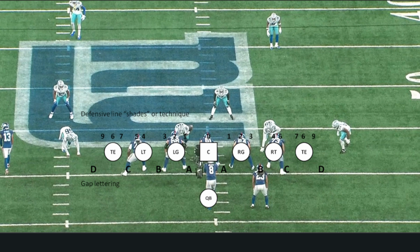So I want you guys to kind of grasp this, because when we're going through film, I want you guys to really understand, because I might say a 4 eye. So the eyes really come into play when you're talking about the 4 technique and also the 2 techniques over the tackles and the guards. There's a 2 eye and there's a 4 eye, then it's 7 and 9, right?